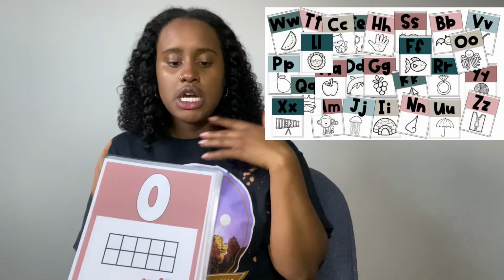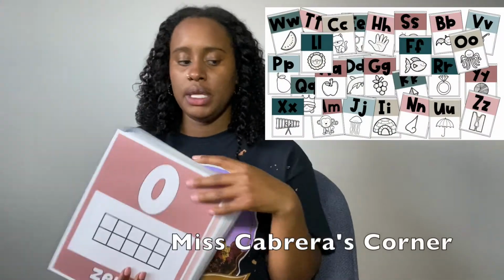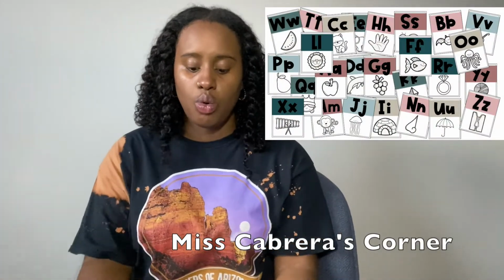Because they match my color scheme, I decided that I was going to keep this in the classroom this year, but I did go ahead and purchase the alphabet posters as well. And so I will show you what they look like on here. And I will put the TPT seller there too, just in case you want to know who I got it from.